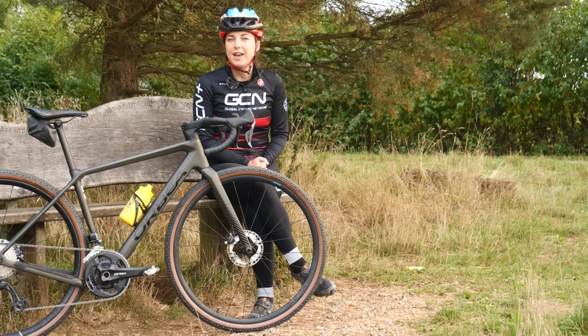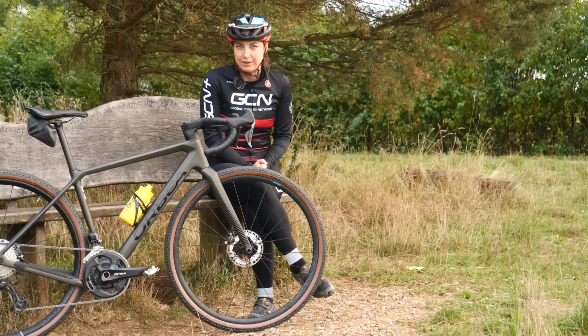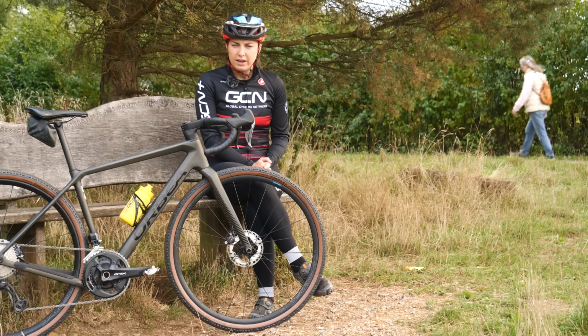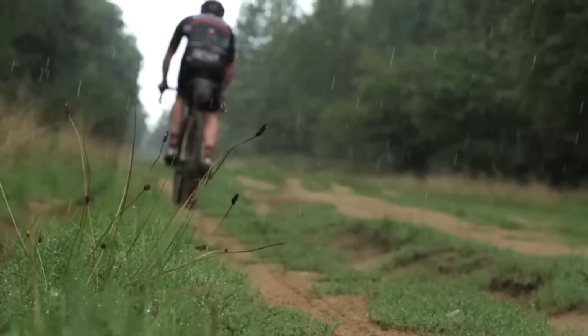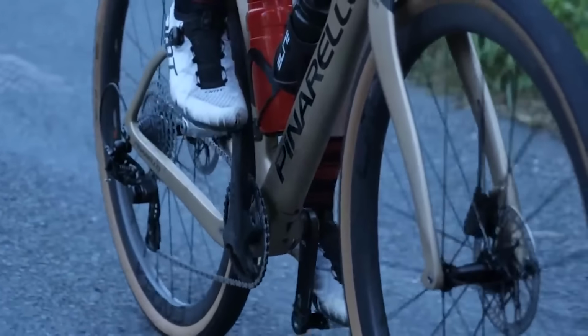Now this next mistake is actually one of Hank's most recent gravel riding mistakes. He recently did a ride where he rode 500 plus kilometres on gravel, and he chose to ride in his road shoes. Don't ask me why, but it turned out to be quite a big mistake for him.